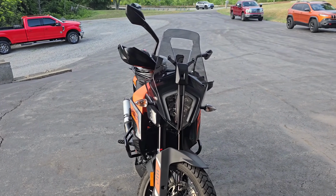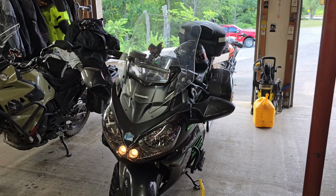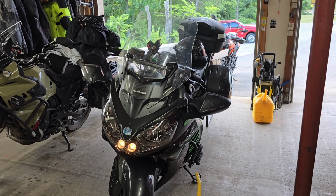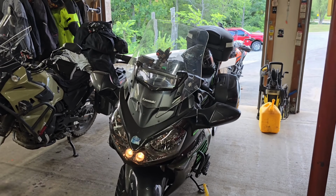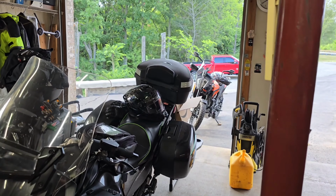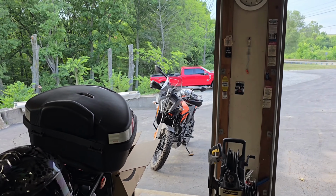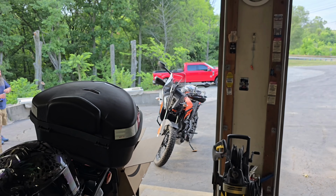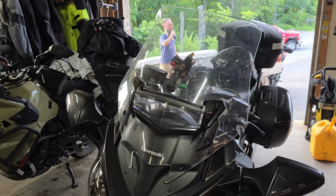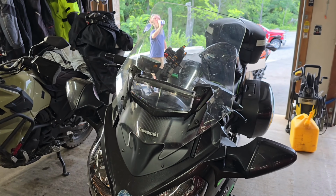Now, this is not a selectable vent, but let me pause this video for a second. Here you see I have a Kawasaki Concours. It's a 2018, and it has the large touring windshield, which is what that KTM windshield is more mimicking, right? The higher coverage, a little bit wider. On the Kawasaki Concours, you have a low and a high position on the windshield.